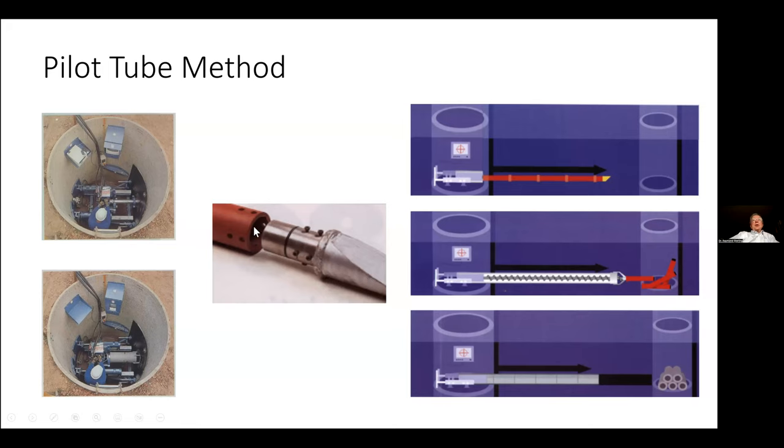By looking down this hollow tube to a target near the front, you can see how closely you're following the guidance, and you can adjust the direction using the slant face. So the idea is that if you're going between two shafts, you can get an accurate connection between the two. Then after that, you use an auger-based technique to widen out that initial pilot hole. And when you've got the hole wide enough, you push out the temporary steel pipes and replace them with the product pipe.